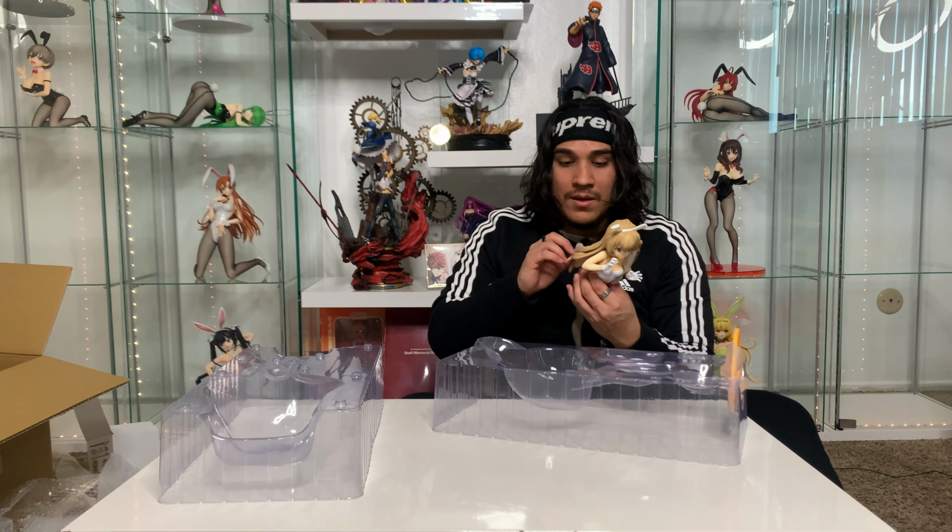Usually Freeing is not known for having a lot of details on their hair, because they just add a piece of hair and that's it, you know? They don't really focus on details, but this one, I feel like Freeing is doing a better job with these new figures. Like, I don't know if you guys saw my video from a month or two ago of Yumiko. Yumiko's hair was a bit more detailed compared to the other, older bunny figures.